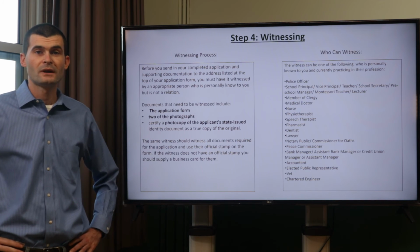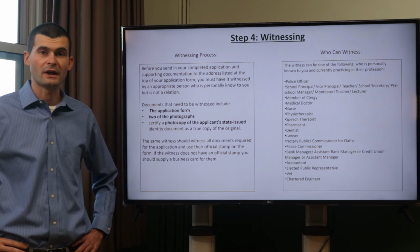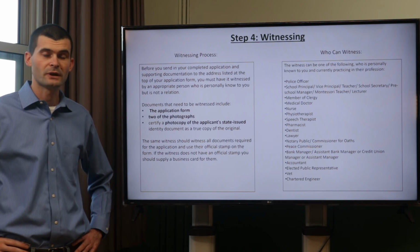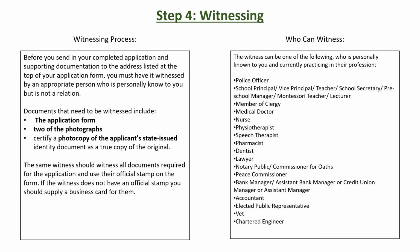Step 4, witnessing. Before you submit your completed application and supporting documentation, you will need to have some of the documentation witnessed. On the right side of your screen details who can be a witness for an FBR application. The documentation that you will need to have witnessed includes your application itself, 2 passport photographs, and a photocopy of the applicant's state-issued identity card. The same witness could witness all documents required for the application and use their official stamp on the form. If the witness does not have an official stamp, you should supply a business card for them.